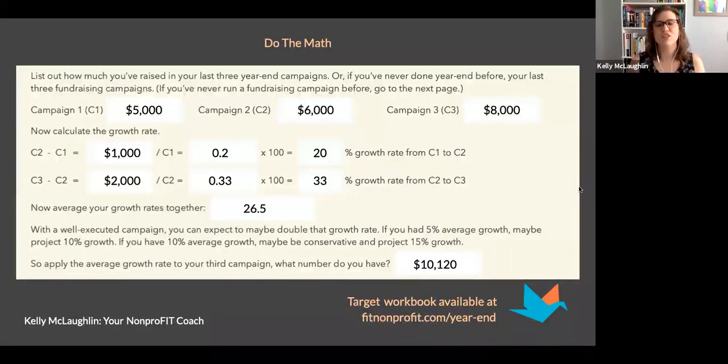So first I encourage you to do a little math. This is a worksheet that I use with my clients. It's available for free on my website. You list out your past 3 campaigns, whether that's your past 3 year-end campaigns, or let's say you're a new organization, you've only run a couple campaigns. So what did you make in those campaigns? I'm trying to keep these numbers low because I know a lot of organizations are on the small side.